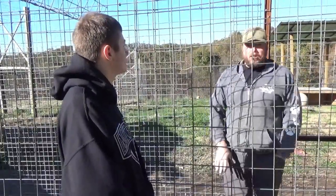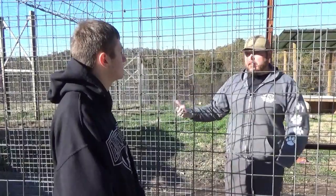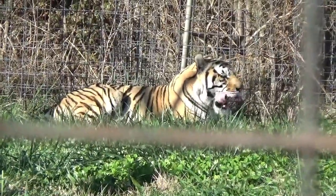Considering the fact that I have chicken at my feet right now, and Harry's not right behind me trying to get that chicken, shows a lot that he's come a long way to understand that I'm always going to have food. I don't have to fight, and that's a very, very beneficial thing to see with him.